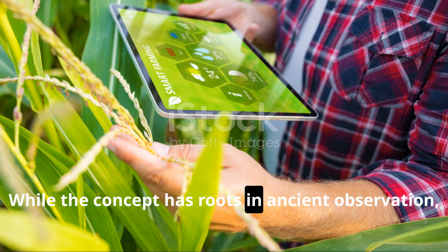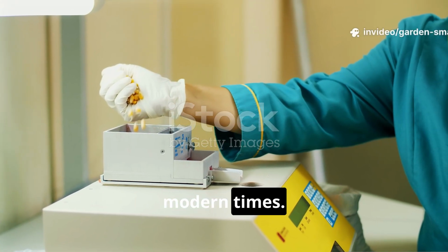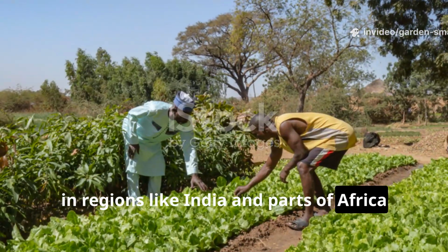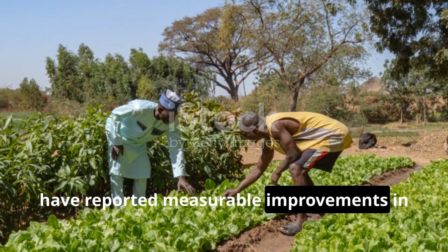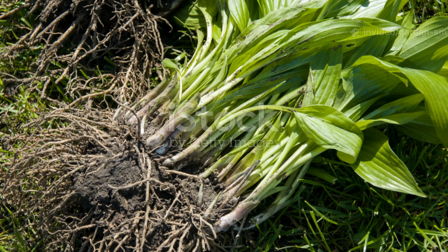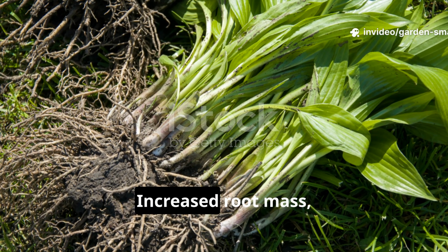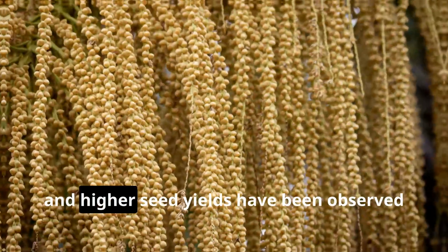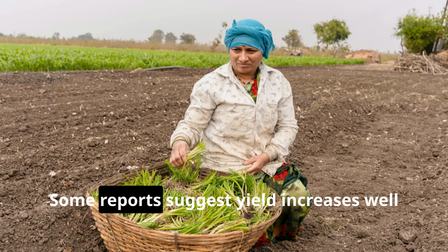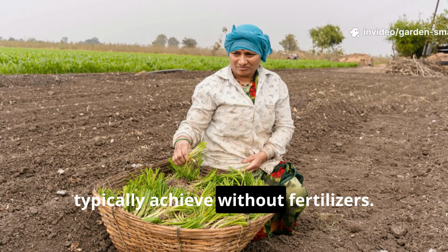While the concept has roots in ancient observation, it hasn't gone entirely untested in modern times. Small-scale studies and field experiments in regions like India and parts of Africa have reported measurable improvements in plant growth when copper is introduced in this way. Amaranth, in particular, seems to respond strongly. Increased root mass, thicker stems, and higher seed yields have been observed in comparative trials. Some reports suggest yield increases well beyond what conventional improvements typically achieve without fertilizers.